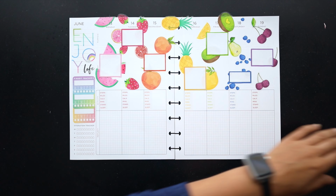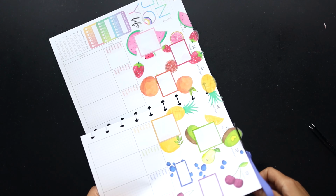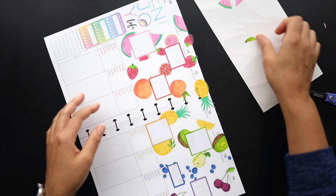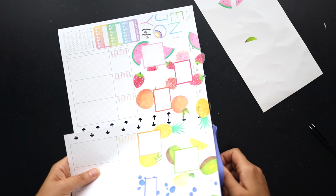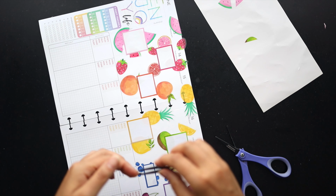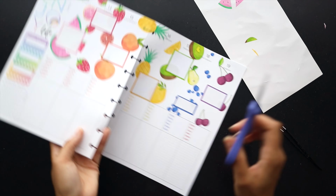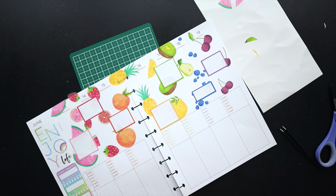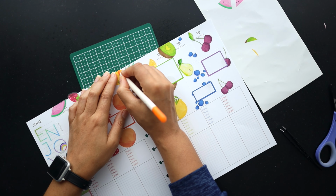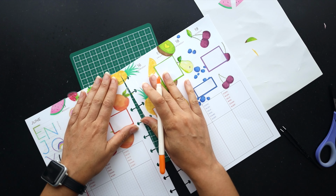So I'm going to go ahead and trim off the excess here and cut the pages down so that they can be separated and clean out the holes. I like to use my little cutting mat for this, as well as my precision cutter. It works perfectly for just these small on-the-page things that you need to do sometimes.